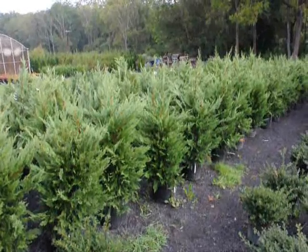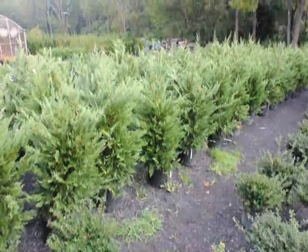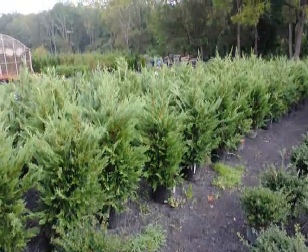These are our 3 to 4 foot Leland cypresses in a number 5 pot. They're on sale 2009, fall of 2009.